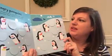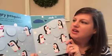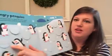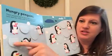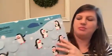This one said, these penguins like to catch fish that match their bow ties. Find a fish for each penguin. So we're gonna do this one. You see a gray fish, well then they have to find the gray bow tie. Again, very interactive, but also helping them learn their colors in a fun way.